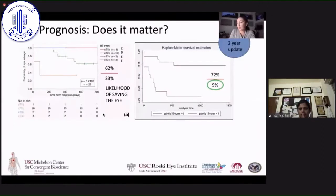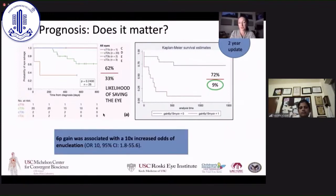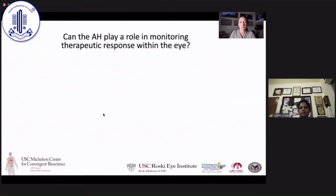And so if we look at what we all do right now, which is clinical prognostication, of course, our group D in green and group E in orange here eyes do worse. In our hands, our salvage rates were about 62 and 33%. But if instead of clinically prognosticating, we use this molecular biomarker and prognosticate by the gain of 6p, only 9% of eyes that had 6p gain in the aqueous humor were able to be saved. And the risk of treatment failure requiring enucleation was 10 times increased in those eyes.